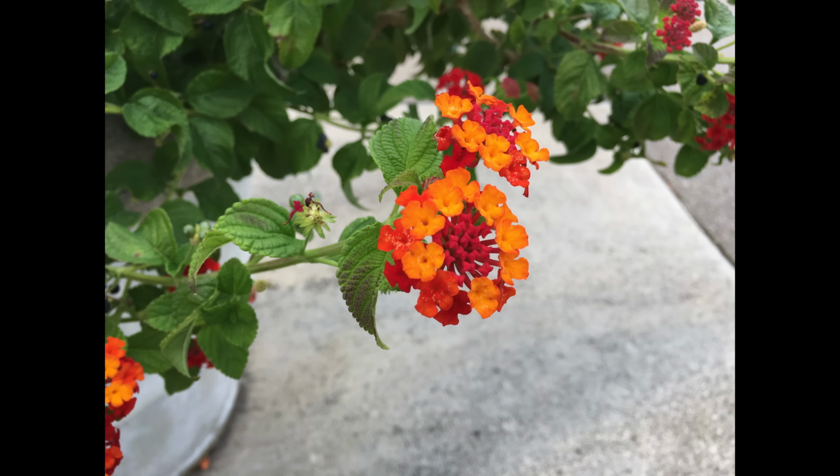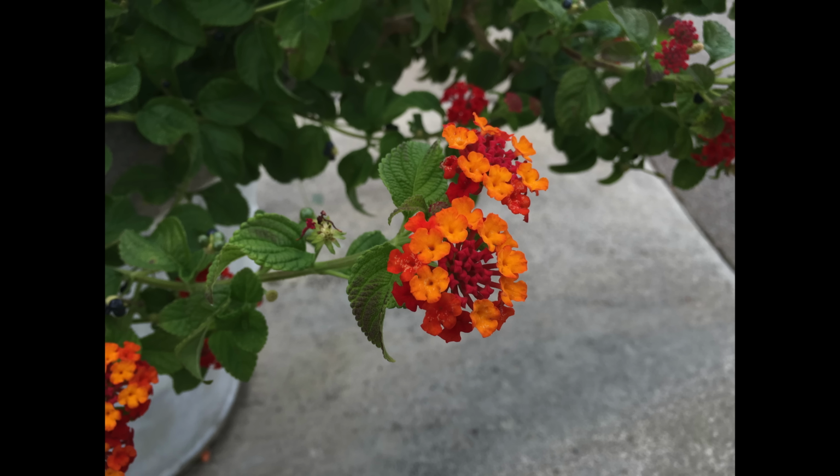Now, I have found one fault with the iPhone 6s and 6s Plus camera, and that's the tendency to overexpose. Thankfully, iOS has made it easy to expose that back by clicking and scrolling down on the little sunlight icon next to the focus bar, but it is a little annoying for a camera to automatically overexpose.